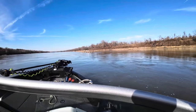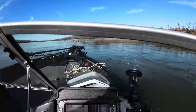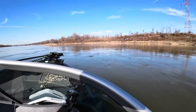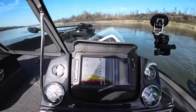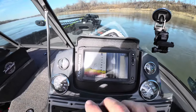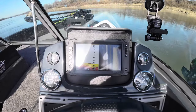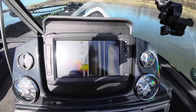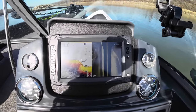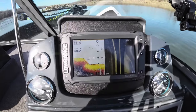Here's some of the other things I like to look for. You can kind of see her coming up on the wing dyke here. I like to get up in these current breaks. Start looking for fish on the electronics. See if we can't start marking some fish. Usually, when you get right at that current seam and that drop off there, you start seeing fish. That's where they like to hang out.